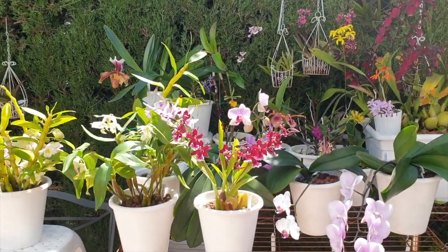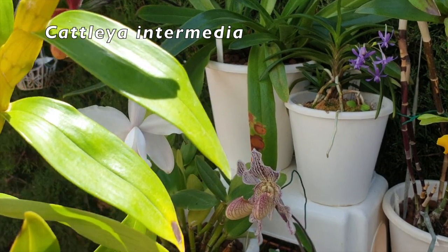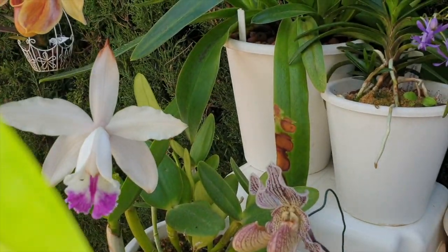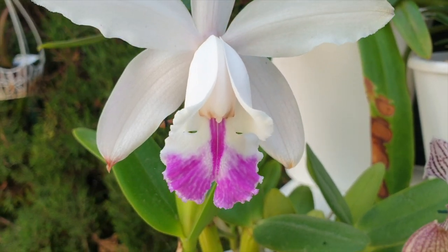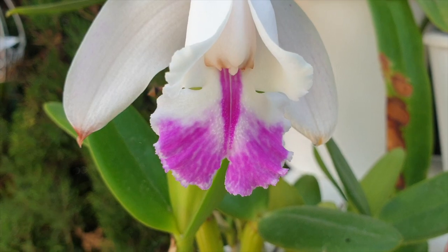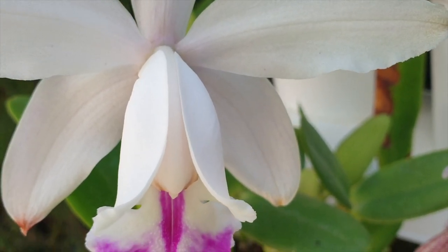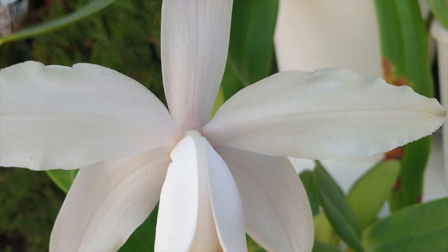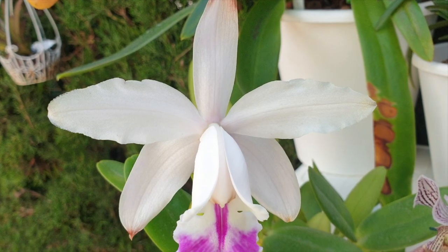Cattleya Intermedia is going over, but the center of her, the lip and the column, everything there is so, so pristine and white. I wanted to feature her for this day, even though her days are numbered. She is still very, very beautiful in my eyes, and an orchid in bloom, even if the bloom is aging, well, it has to be celebrated in my books.